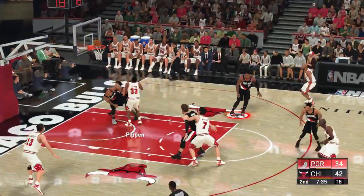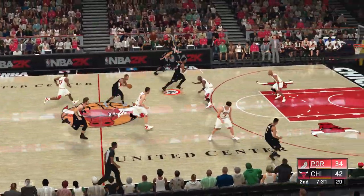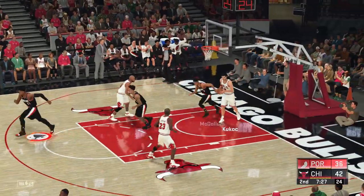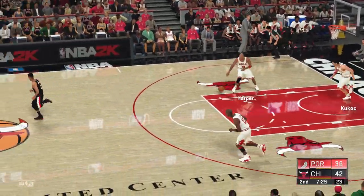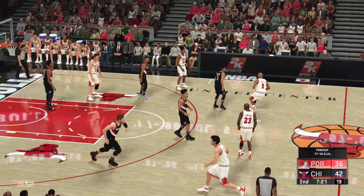It's Pippen with the drive. A shot that time, not on target. Great D that time from Hood. McCollum outside. And he floats in for the easy 2. Credit the assist on that one. Yeah, Hood does a good job there of surveying the floor and being ready to deliver the pass.